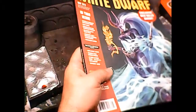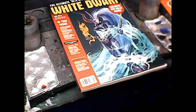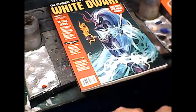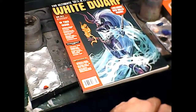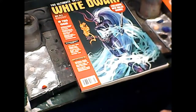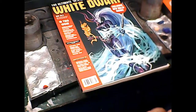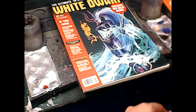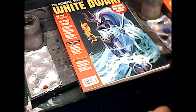So anyway, that's it for the May edition of White Dwarf. Thanks for joining me. If you like White Dwarf, if you like miniature painting, go pick that up. It's a pretty good issue. Even if you're not really into some of the stuff in it, reading some of the articles can be kind of interesting and maybe kind of get you into some of the stuff. Like I'm looking forward to reading more about the Eldar in there, so that should be interesting.